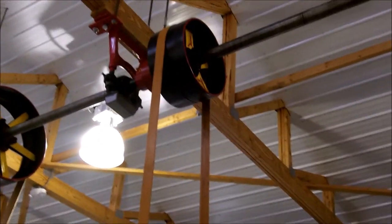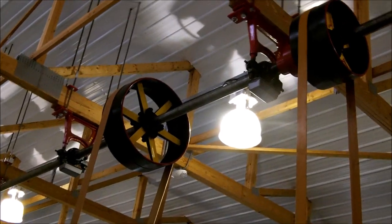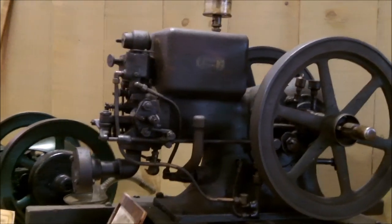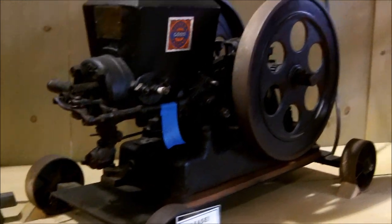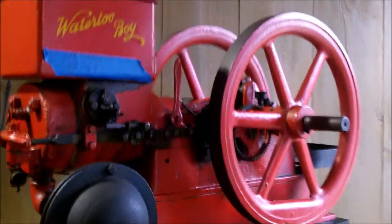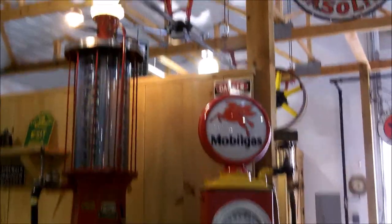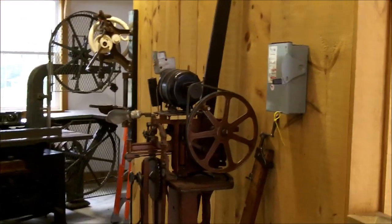This is my first time in here. I've never been in here before. Last Sunday I went here and they were closed, so I got lucky that I was able to come in. We even got some little steam engines over here. Old-fashioned gas pumps back in the day. Nice little place.